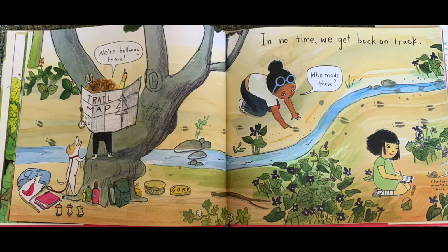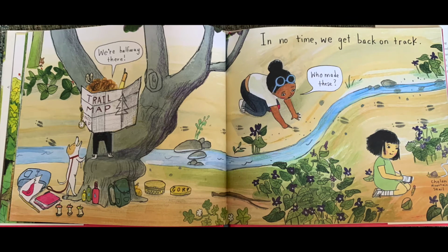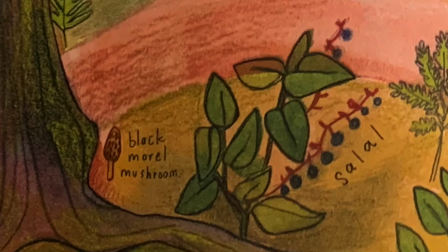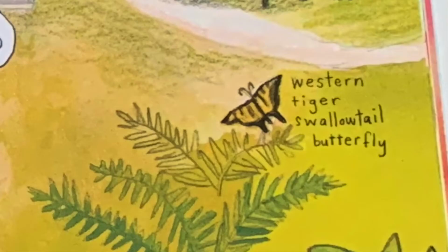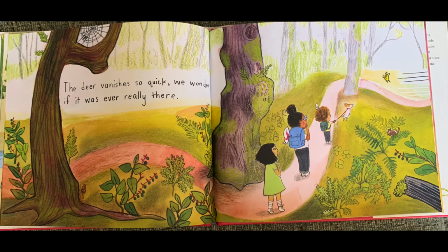We're halfway there. Who made these? Chelan mountain snail. A deer walks past. Bean sneezes. Achoo! Black morel mushroom, salal, orb-weave spider, tree burl, western tiger swallowtail butterfly, white-tailed deer, maidenhair fern. The deer vanishes so quick, we wonder if it was ever really there.